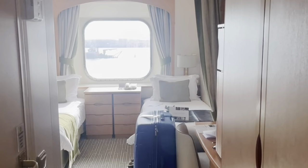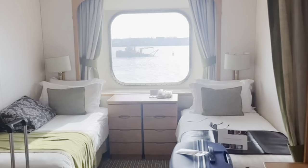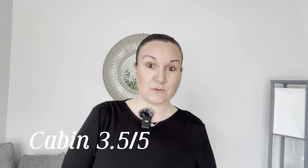He made sure we had ice every night. The beds were really comfortable. The pillows were lovely. And the cabin itself, it's the first time that we have had a sea view room. So actually it was really nice just to look out in the middle of the sea.